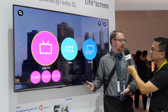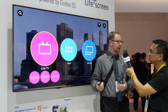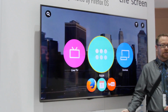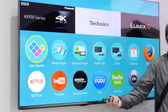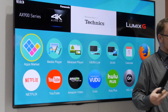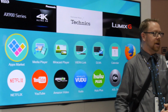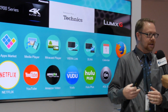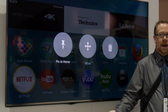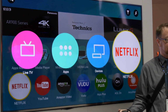So as you see on the screen here, we have basically 3 decks, 3 places to land. One is live TV, one is apps, and one is devices. And through the power of Firefox OS, I can very quickly go into my apps because they're very easily accessible here. Now, something like Netflix is an app that I would use a lot on my TV, and I may not want to have to go digging through the apps bin to pull it up every time. So the benefit of this is the system is customizable, so I can make it my own interface by highlighting Netflix, saying, yes, I want to pin that to the home screen, and now it pops up here and we can see it.